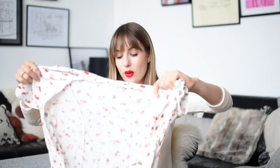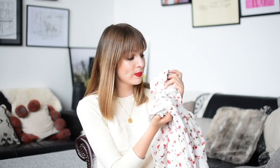Definitely going to have to wear nude knickers with this one, and a nude bra if you're going to go for a bra. It's also got really cute little tie bits on the sleeves, on the short sleeves here. So I really like this one. It feels more expensive than the Mango one.